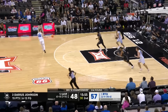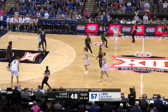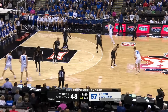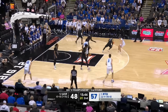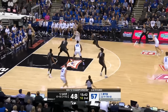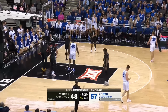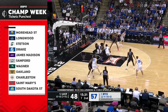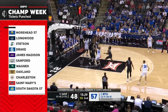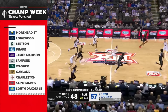Well, UCF got lucky because of the defensive miscommunication on Dallin Hall's three, but a long rebound. And these threes lead to some long rebounds. Good job by UCF gathering and getting the run out, three-on-one. Blocked by Diallo. Out of bounds, it'll stay BYU basketball. Press, they get up and down. It's going to be a tough matchup. One of those teams that can make the game wide open in that first round.